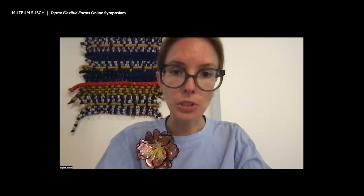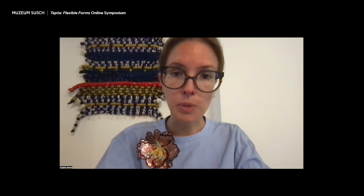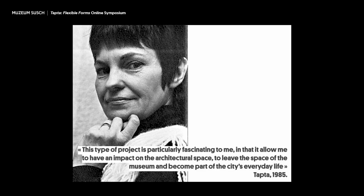In the late 70s, in addition to these private commissions, the question of public commissions became more and more relevant for Tapta. She really wanted to integrate her work in public spaces, but also in public buildings. She said that this type of project fascinated her because it allowed her to have an impact on the architectural space, to leave the space of the museum and become a part of the city's everyday life. The goal was to have an impact on life.